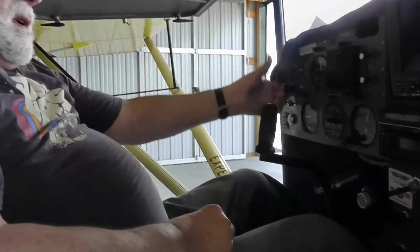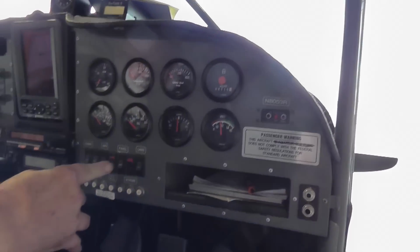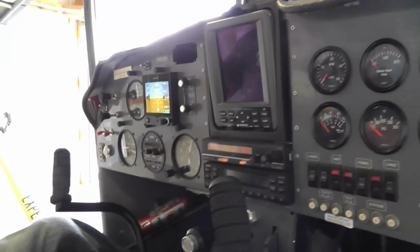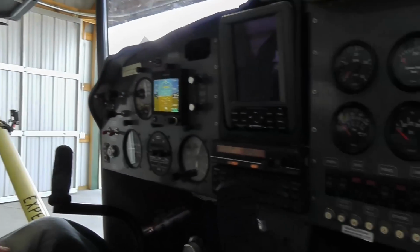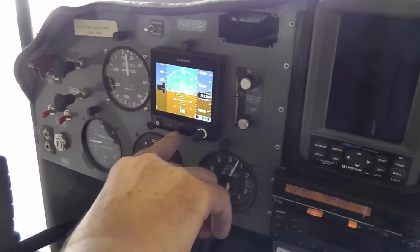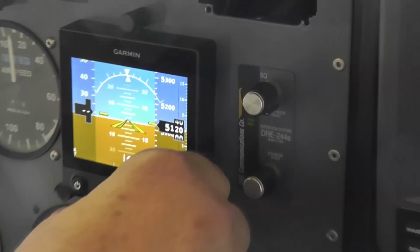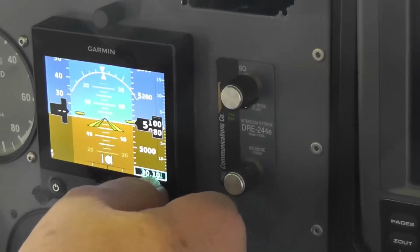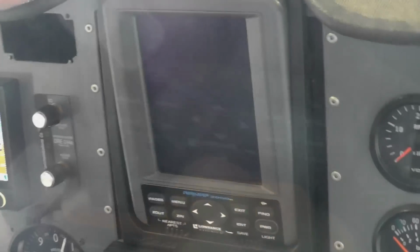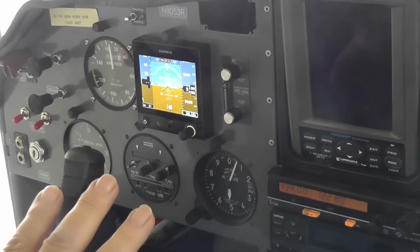Let's look at some of the controls. There's no lights to speak of in the compass. This is a so-called G5. It's a Garmin instrument that tells you how level you are with respect to the horizon. And you turn in here to set the altimeter. The most important instruments are at the top, and they descend slightly in importance as you go down.